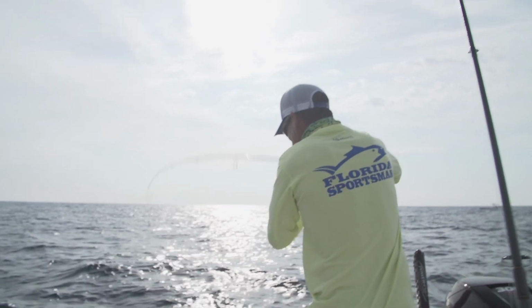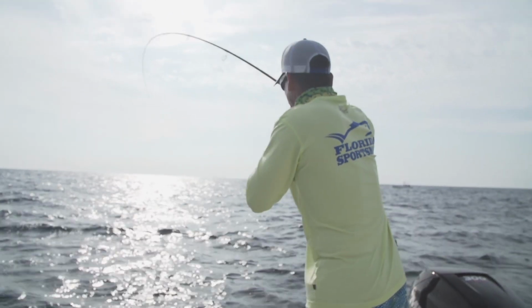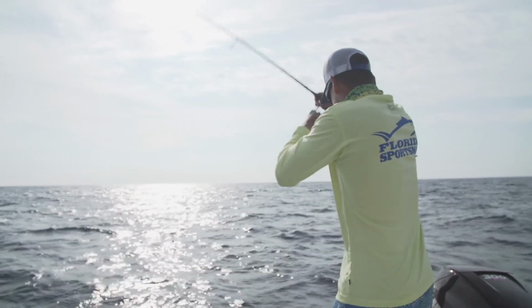It didn't take long at all. We were hooked up, and I didn't have time to probably get the right rig out. I still had my small rod out that I was using for tripletail. And I just took that jig with a gulp, threw it out there, and I was already hooked up to a red snapper. Fish on? Yeah, I dropped that gulp down there. Nice.